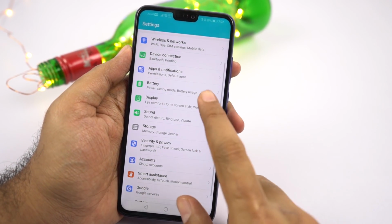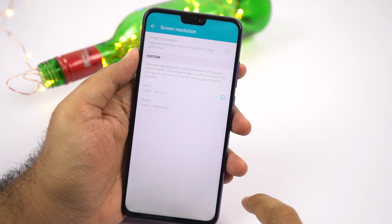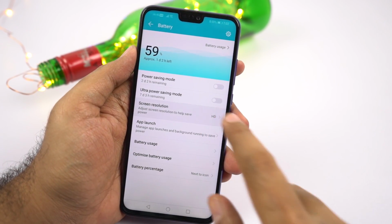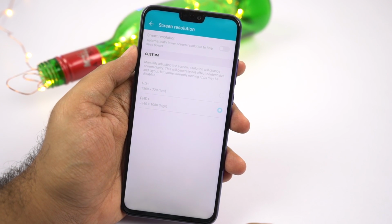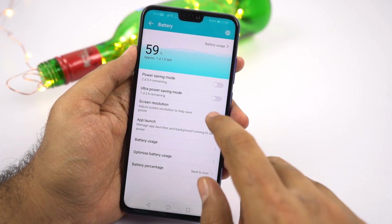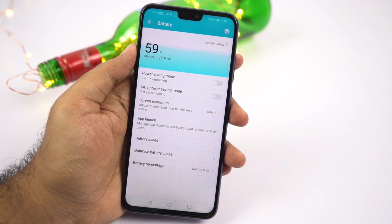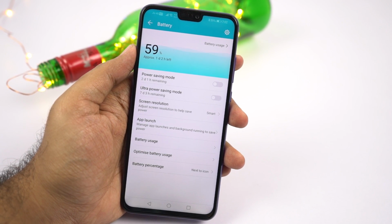Next we have low resolution mode or smart resolution. Once again using this feature, we can improve the battery life by changing the screen resolution. We can do it automatically by selecting smart resolution, or you can manually change the resolution to Full HD Plus or HD Plus to further improve the battery life. This is one of those rare features we see only on these phones.